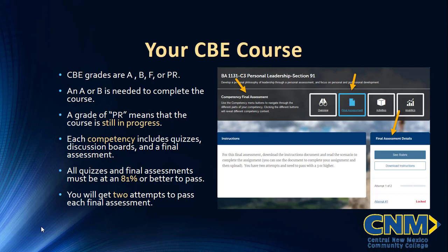You will receive one of 4 grades in each CBE course: A, B, F, or PR. Grades of C and D are not given in competency-based education because they do not indicate mastery of a subject, which is critical in CBE. An A or B is needed to pass the course.